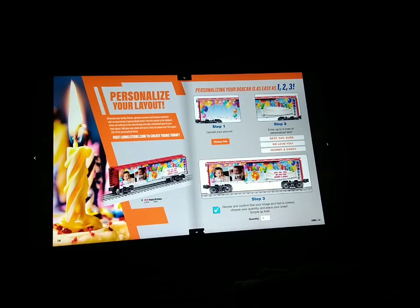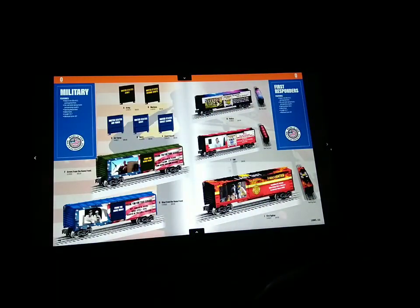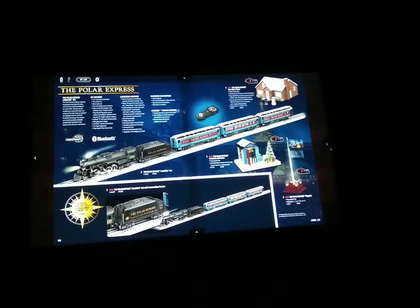And you can personalize your layout with these boxcars. They have Merry Christmas, Halloween, Happy Anniversary, World's Best Cat, Man's Best Friend, It's a Girl, It's a Boy. They have the military, first responders, Christmas wishes. They have the Polar Express Bluetooth set, and the Conductor Gateman, Hero Boy's House, which is something that I already have, and the Polar Express flagpole, which is another accessory that I have.